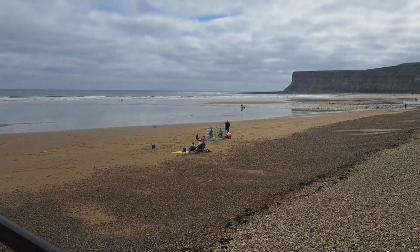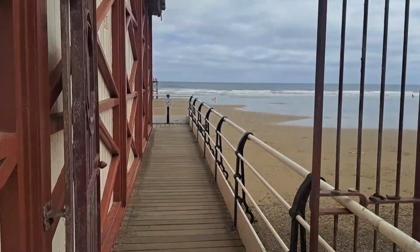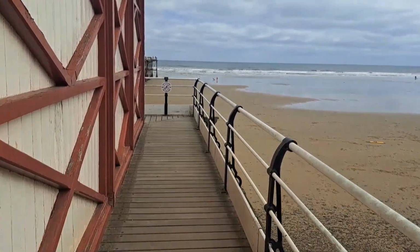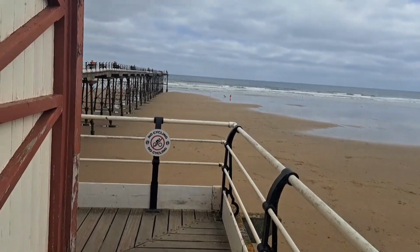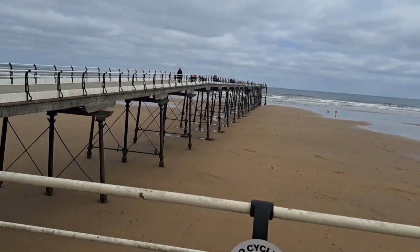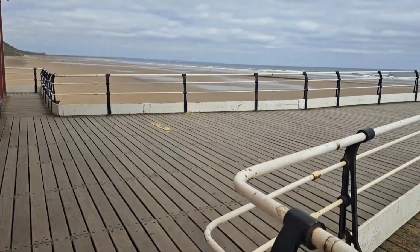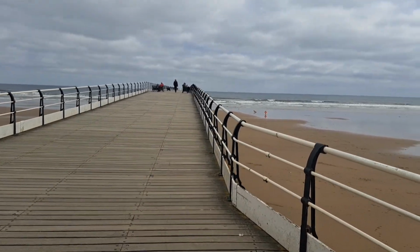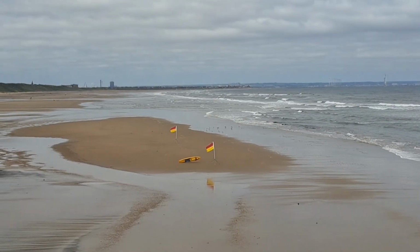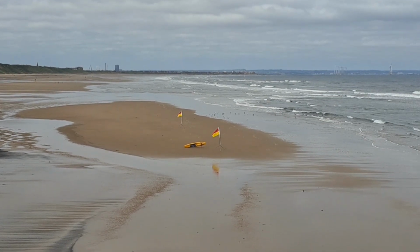Since we're down here, I'm going to have a look out at the pier, and before we start the walk proper, that's a wee bit round the side of the pier. I'm going to go out to the end and have a look from there. Well, I'm out at the end of Saltburn Pier. This is looking back up north towards Redcar.